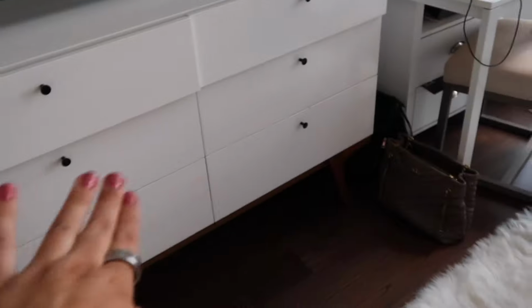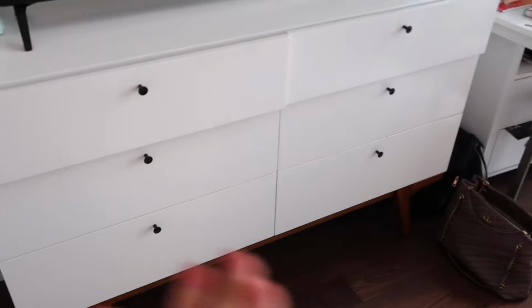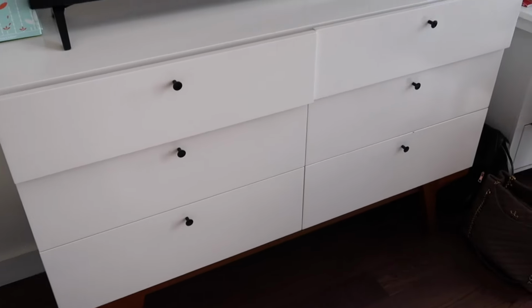Also, obviously these are just dresser drawers and they're filled to the brim with my pajamas and then random shirts, etc. So it's nice to have that extra space for my other clothes. So yes, my friends, that has been my apartment tour. Short and sweet, but it's really all I need.